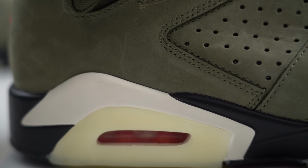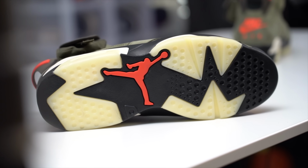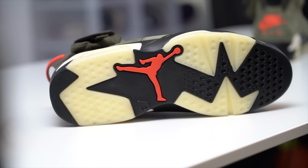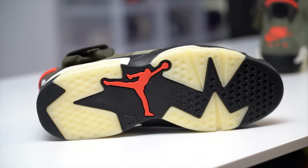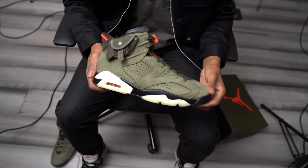The outsole is actually a milky white color that has a slight green tint to it. It's not as drastic as a glow-in-the-dark colorway, but it is pretty close to it. Of course, the rest of the outsole is black with the exception of the Jumpman logo, which is in infrared. Now, that actually leaves the one part of the shoe that deviates from the original, the stash pocket.